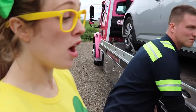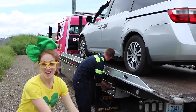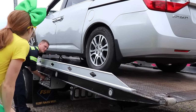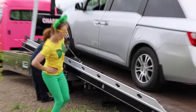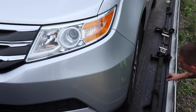Dan's gonna unstrap all of the straps except one just for safety, lower the flatbed down to the road, and let the van slowly off. Oh boy, this sure is cool, isn't it? Wow. And now we're gonna lower it. Here's the winch, here's the cable, letting it go.